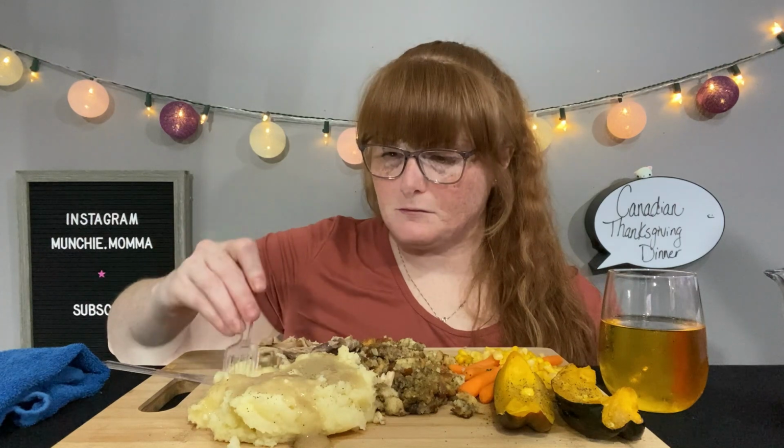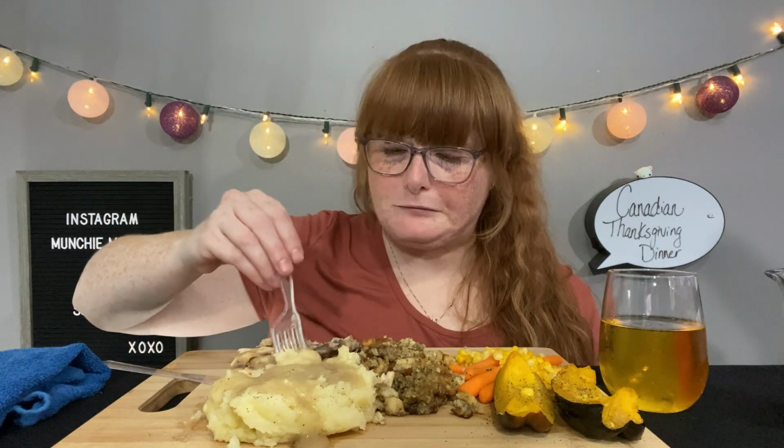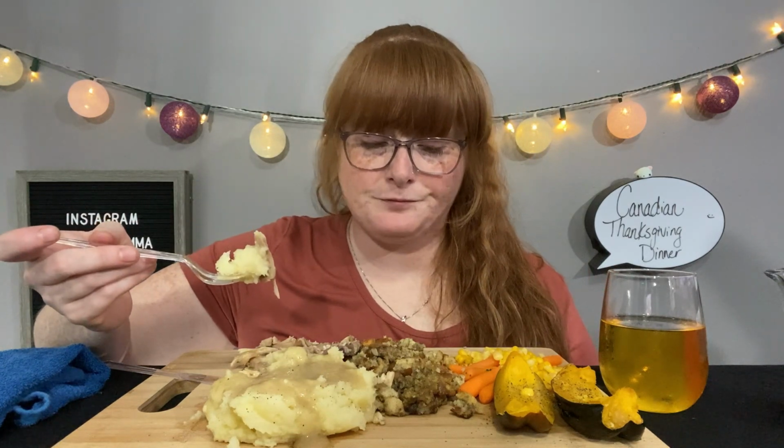And the stuffing, same with the stuffing. I use a whole loaf of bread, and this year I got a small turkey because I knew there wasn't going to be many of us. I use a whole loaf of bread for my stuffing. So I had a whole loaf of bread, celery, onion, salt, pepper, and sage is really the only ingredients.